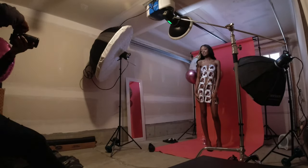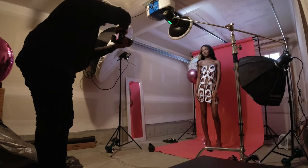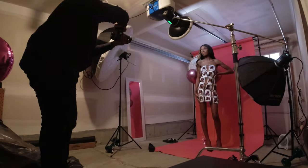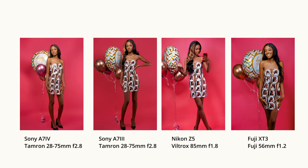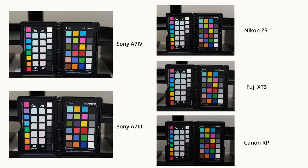In terms of photo quality, I noticed that between the two Sonys with the exact same settings and lens, the shadows and blacks were being crushed a bit on the A7 III, whereas on the A7 IV it was more flat and natural looking, making it easier to color grade. The color science is slightly improved, but there isn't a major difference. You can see in the upcoming photos how the color science compares to the other cameras.